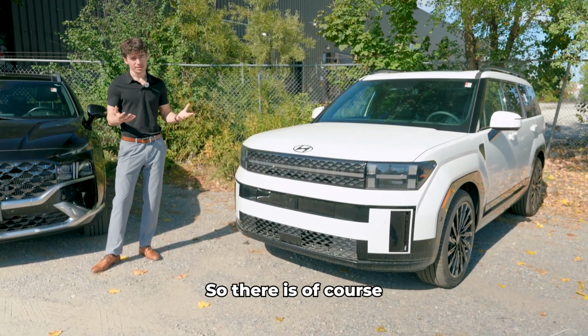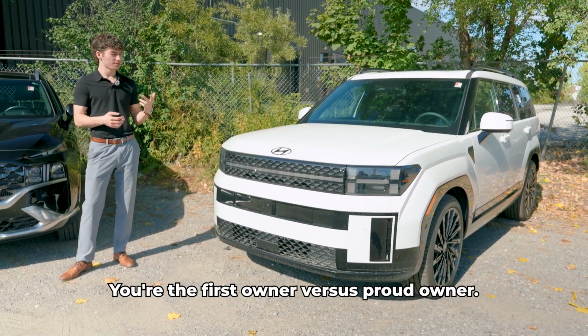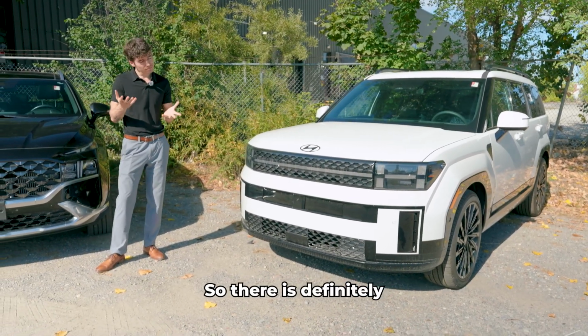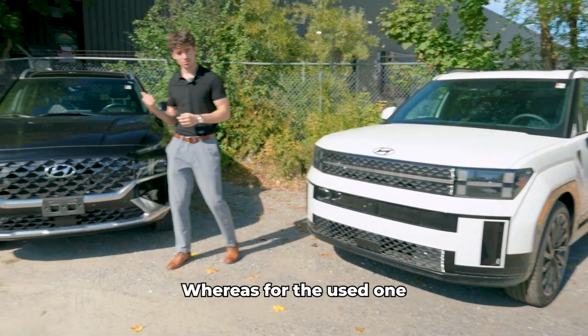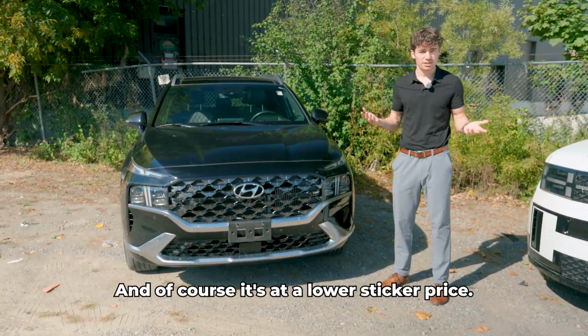So there is, of course, like I said, the pros and cons. You have the full warranty. You're the first owner, first proud owner. So there's definitely a little bit of pros and cons there. Whereas for the used one, you don't have to pay the freight and PDI charge. And of course, it's at a lower sticker price.